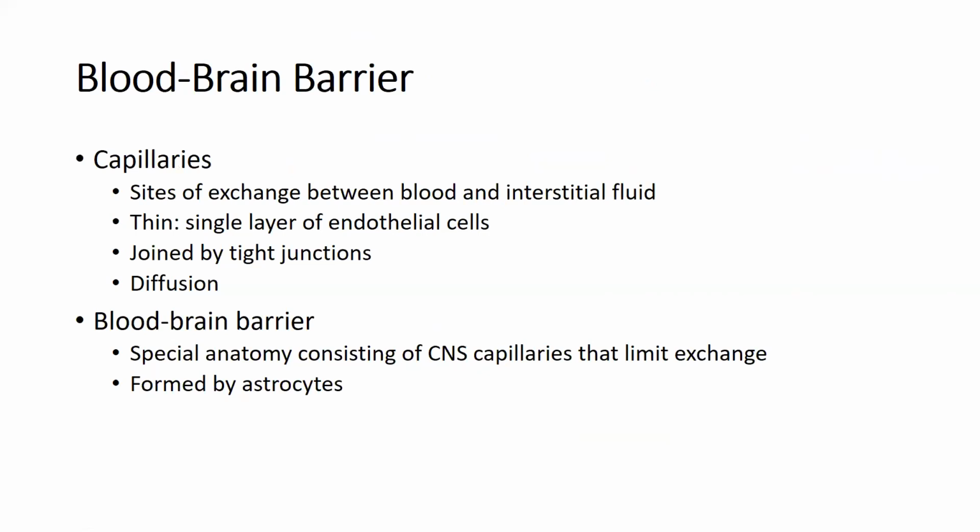barrier. So the special anatomy consists of the CNS capillaries that will limit exchange, and then the astrocytes. If you remember, we talked about the astrocytes. They have that star-shaped appearance where they have many processes sticking out. And at the end of those processes, they have what we call foot processes. You think of them as like little fingers that are grabbing an endothelial cell. When the foot process of an astrocyte grabs onto that endothelial cell, it creates a very tight barrier where certain things can cross and certain things cannot. This is essentially the blood-brain barrier, very important in maintaining the integrity of the nervous tissue and preventing exposure to toxins and other harmful chemicals.